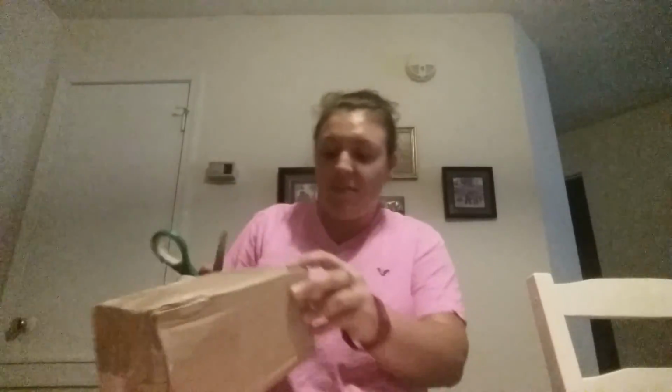So this is the Gold Rush candle. And I know some of you are probably like, what is that? So she only puts out a certain amount of these. The very first time she put these out, there were, I think, 7 of them, and they went fast. There is a chance, 1 out of 7, that it has a gold piece in it. And even before that, you get a sterling silver piece worth over $250. So I'm very, very excited.